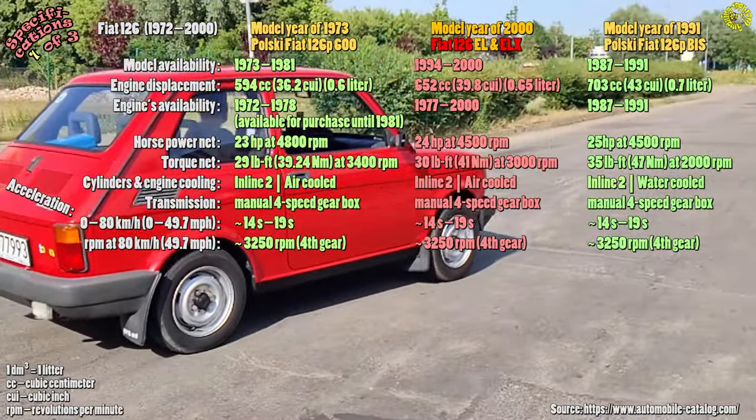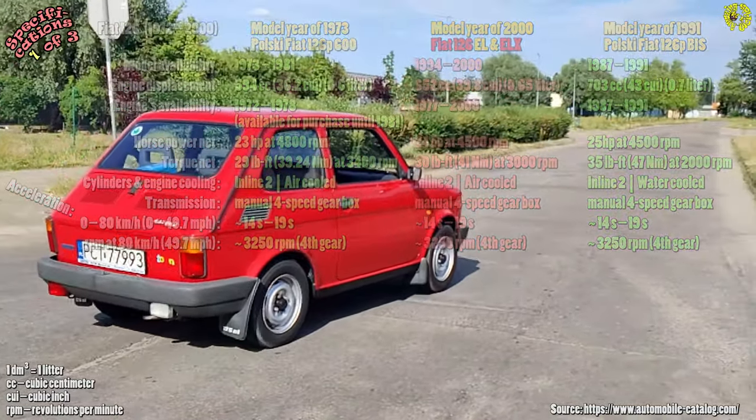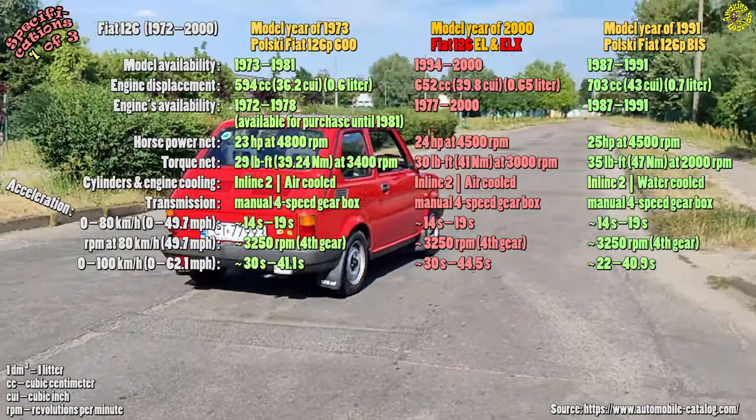On average, with a nicely maintained Fiat 126 and one driver, it could take about 14 seconds to reach 80 km per hour and to reach a speed of 100 km per hour, which equals to 62 miles per hour, the car could take anywhere from 30 seconds to 44 seconds.